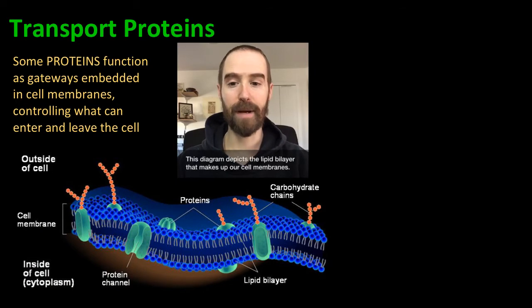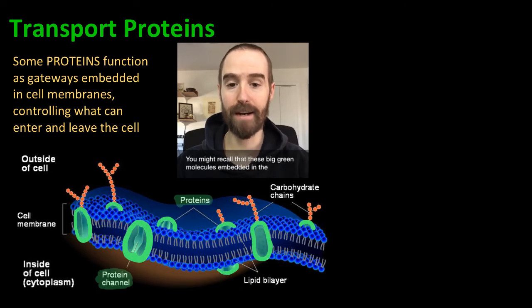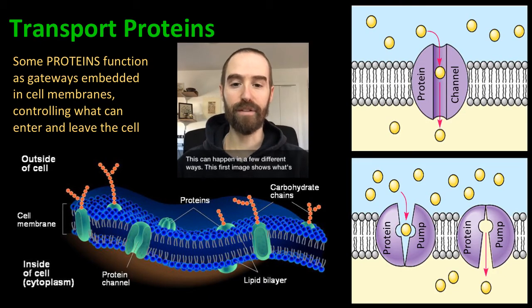This diagram depicts the lipid bilayer that makes up our cell membranes. You might recall that these big green molecules embedded in the membrane are proteins. Proteins embedded in the cell membrane like this are often involved in the transport of molecules into and out of the cell, thereby regulating and controlling what substances are allowed in and what substances are not. This can happen in a few different ways.